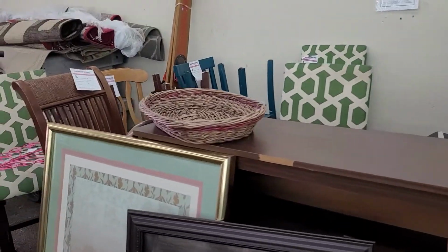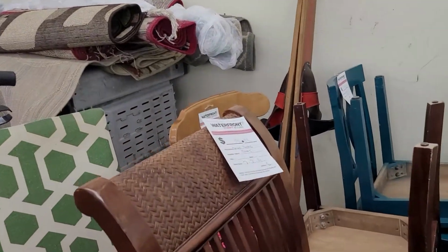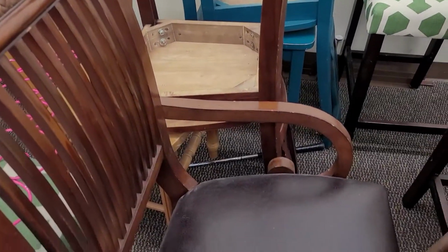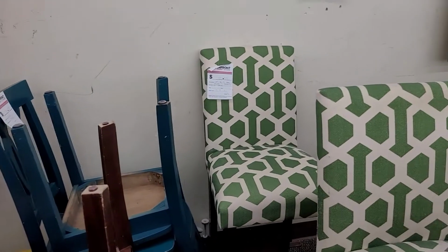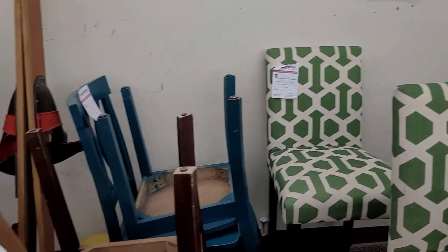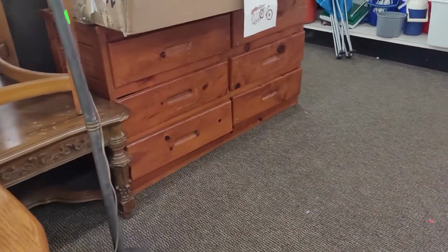Now, I love those green chairs, and I thought there were 4 of them, but maybe there were only 3, but I just didn't see what I could do with them at this point, and again, I would have to carry them back to Madison in the car.